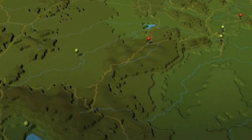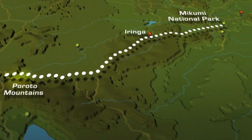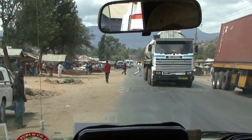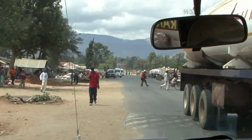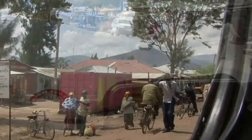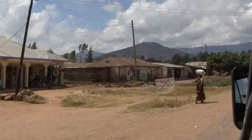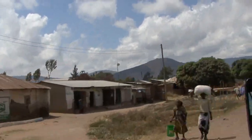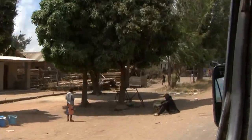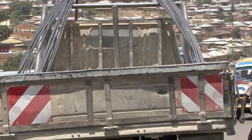The Poroto Mountains are located in the southwestern part of the country, near Lake Malawi. The mountains can be reached by Tanzania's major road to Mbeya town, and from here south towards Lake Malawi. The Exo Terra team stopped briefly in Iringa to stock up on food and water for the upcoming days in the rainforests.